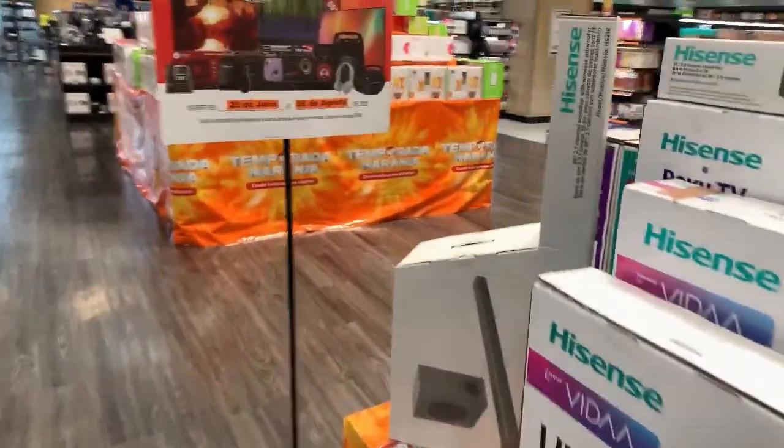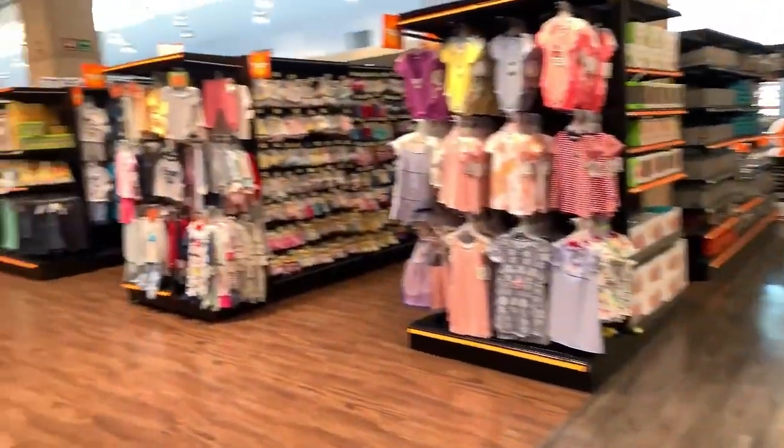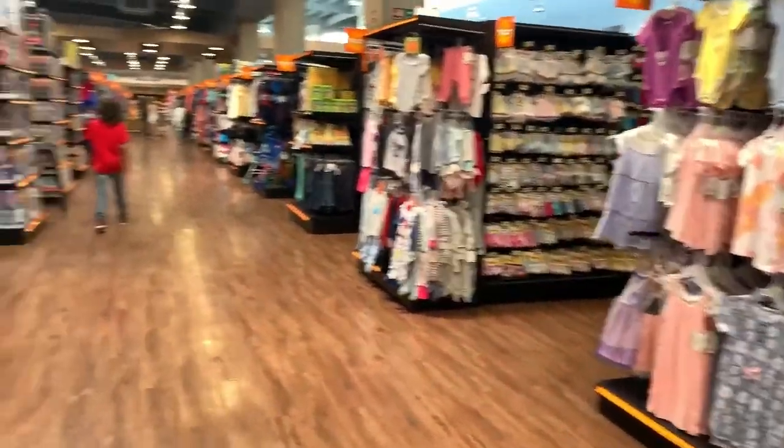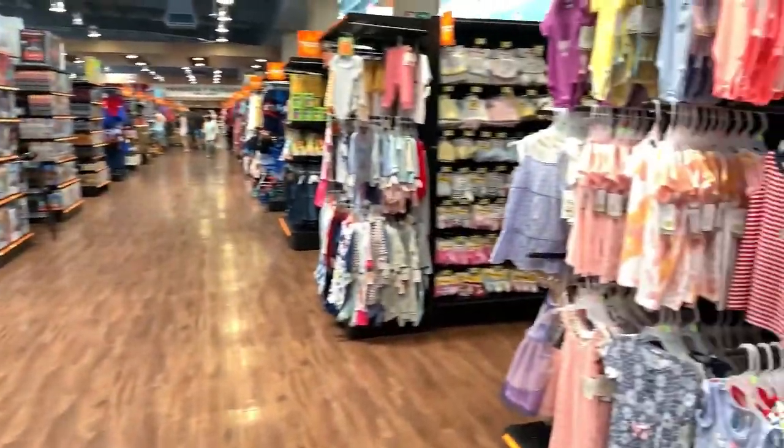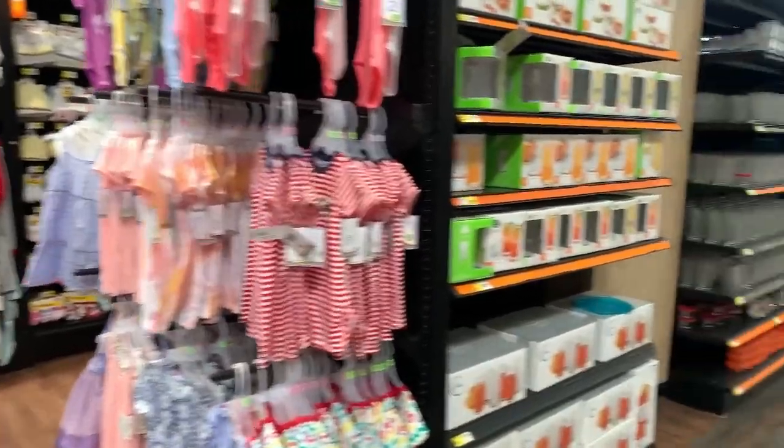Now, they do take pesos, but they took American dollars as well. So if you don't have pesos, they will accommodate your American dollars that you have there. So again, like I said, there's clothes, there's everything in La Comer.